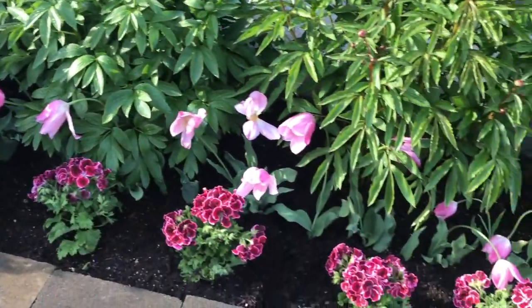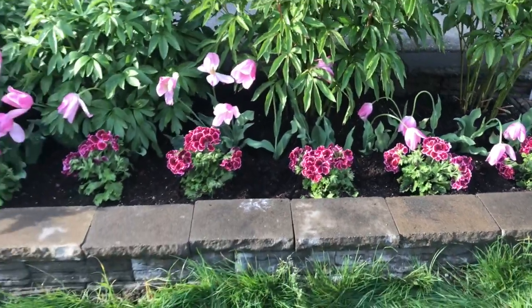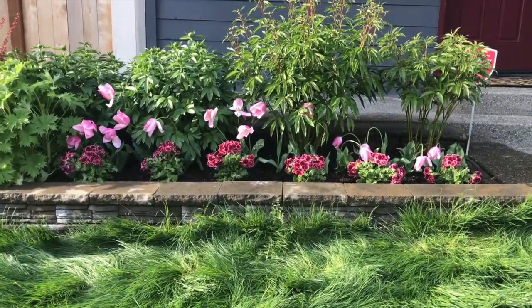Round one is done. We distributed the tulips and planted these flowers. Looking good so far. Okay, what's next?